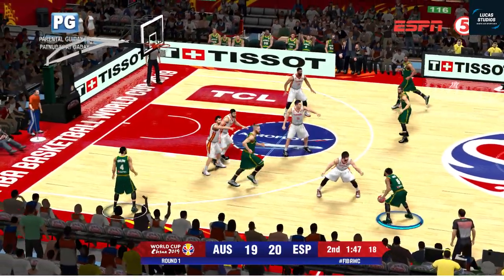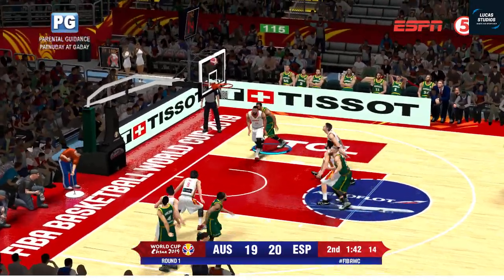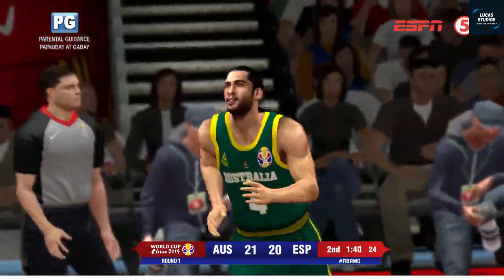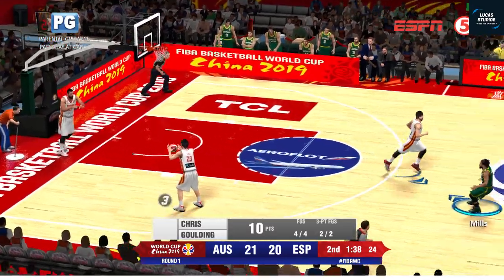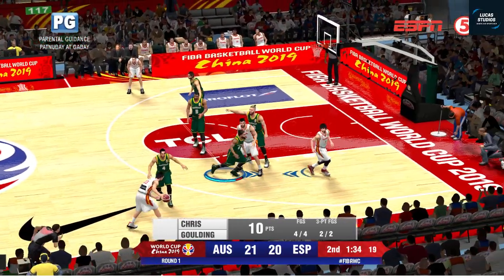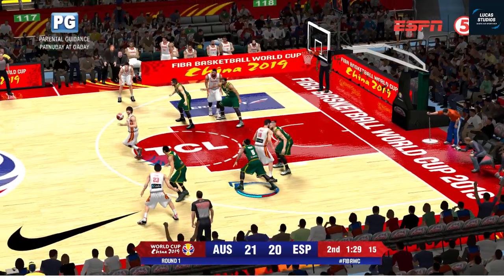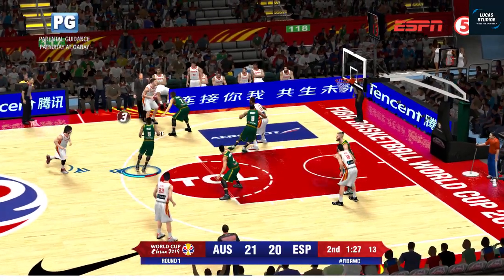Here's Mills. Quiet so far offensively, searching for his first points of the game. Gets it to go. It took him a little while to get into the flow of this game, but now he's definitely found his stride and rhythm. Come on, baby. Here's Huey. He's got seven, and Rubio kicks to Claver.